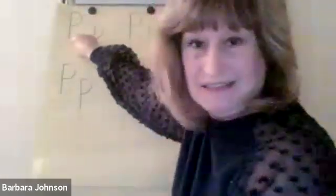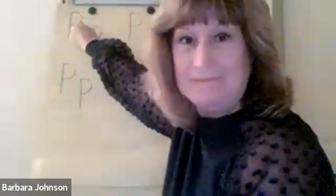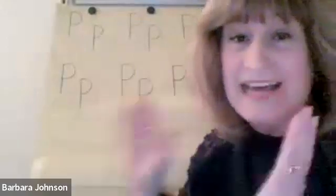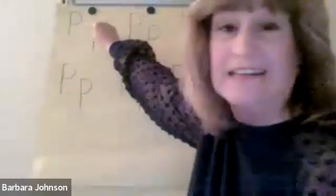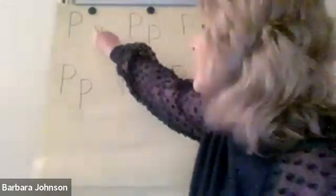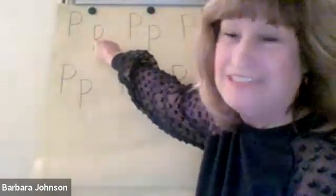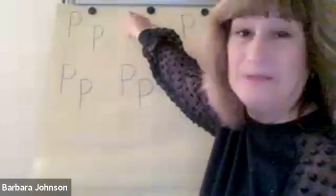Okay? So we're just going to start at the top, and then we come down in a straight line, and then we go back to the top, and we make a nice big fat hump on the front. Okay? That's your P. And then for a lowercase p, it looks exactly the same, but it starts down in the middle of the line. So it goes down and it hangs down below the line, straight line down, and a nice big fat hump on the front. Good.